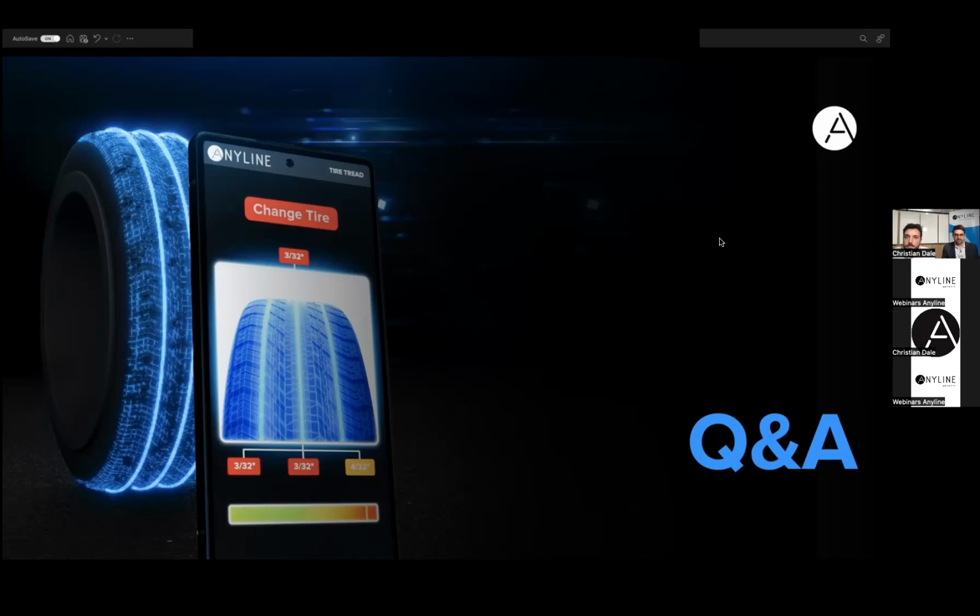Perfect. We had a question come in about whether the scanning could be done offline. I think we addressed that earlier, that this is server-based, but anything additional to add for that specific question?